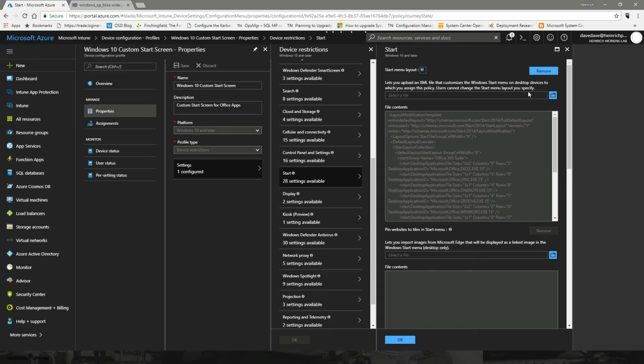So I uploaded a very basic XML file, and I used the capture Windows start screen PowerShell script for it. There are other ways of doing this, but typically speaking, this is a traditional way of doing things, right? So you can still leverage any existing ideas and customizations that you've already potentially got in place with Windows 10 and expand them down the cloud route.